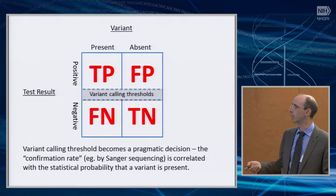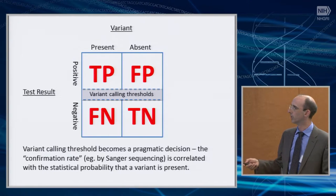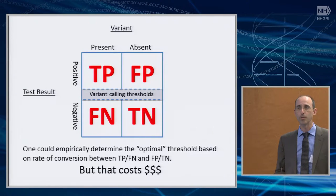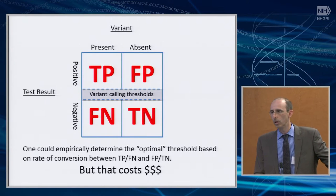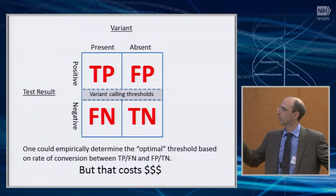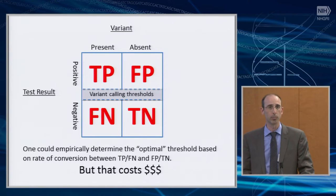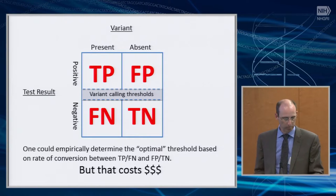All right, so essentially this becomes a pragmatic decision. How much Sanger sequencing do you want to do, and how much are you willing to tolerate false negatives? So you could empirically determine that, and I think that's something that our field should do, and I think there's a role for really well-studied pipelines to really determine where those thresholds should be set based on different sequencing technologies and so forth. But that costs money, and I don't necessarily think that that's something that the average researcher should be expected to put into their grants if this validation can be done as a community.